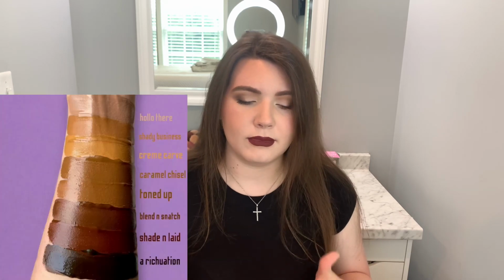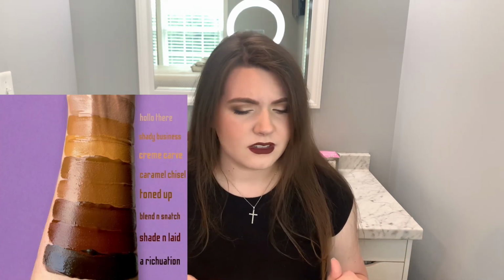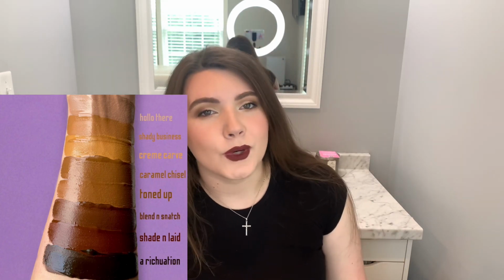Now I will say the shade range is a little weird to me. Yes, they have a really nice fair shade and a really good deep shade, but there's some of these shades that look like they're straight up yellow orange. So I think that's just the pictures though, and just the way that it's looking, because on the models they actually look not that crazy. So yeah, if I could find a shade that would work for me, I actually would try that. That is everything I wanted to talk about.